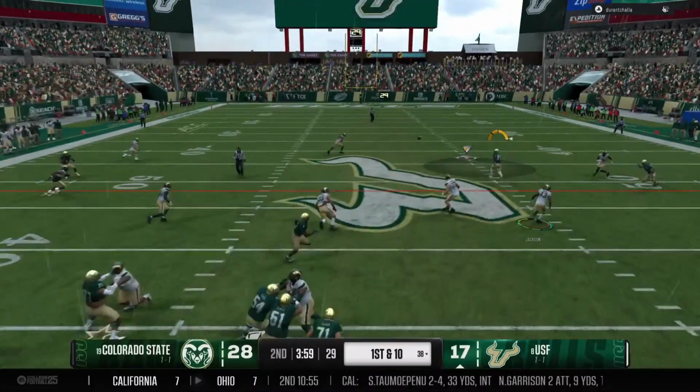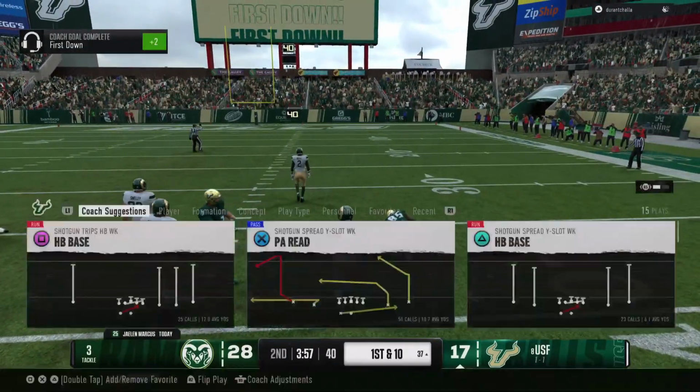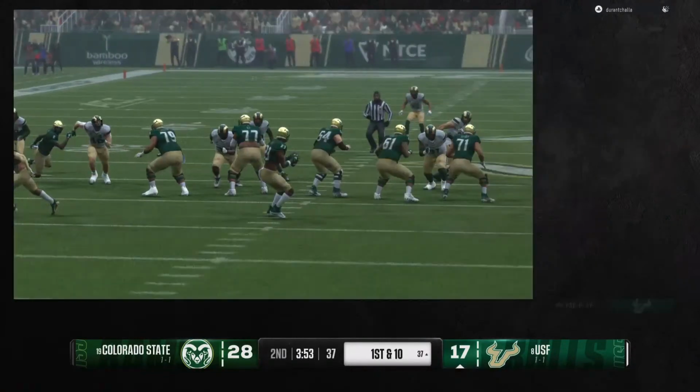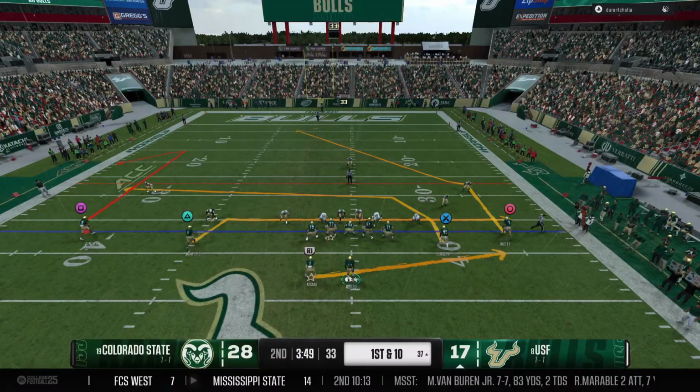First down, looking to throw the ball. Caught over the middle. It's Jordan. An explosive play. Big gain. Spotted down near the 37. The offense really clicking against this defense.